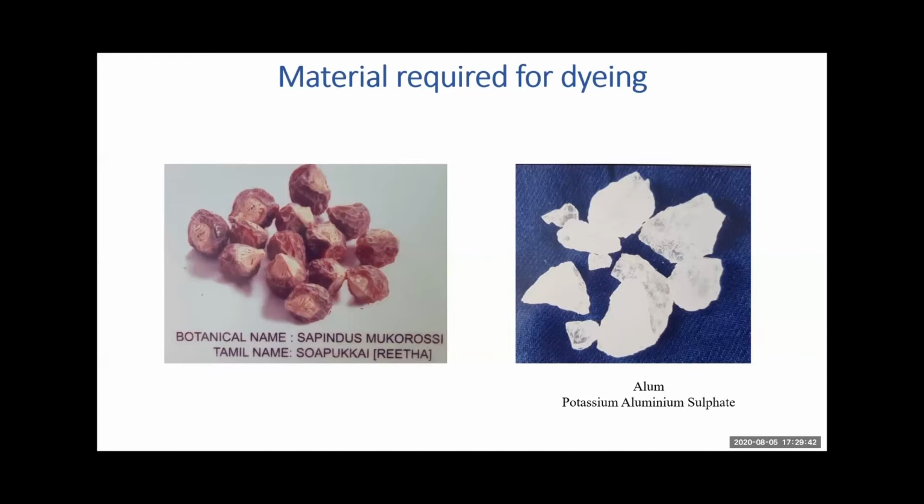And this is the alum, which acts as a mordant between the dye and the substrate. It is potassium aluminium sulfate. It is the mordant for natural dye. Another mordant is ferrous acetate or ferrous sulfate.